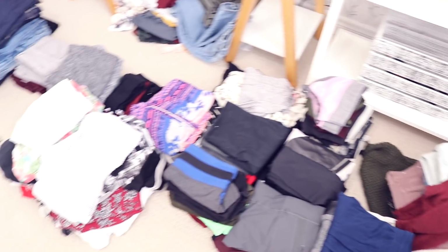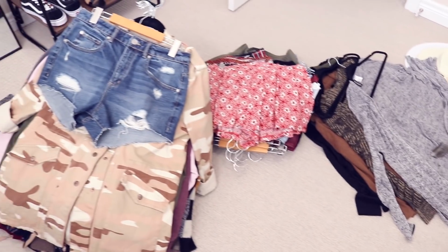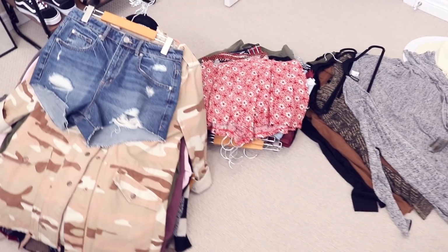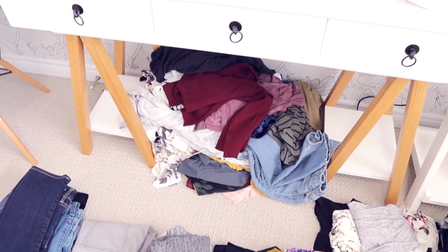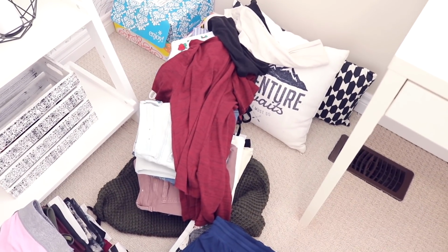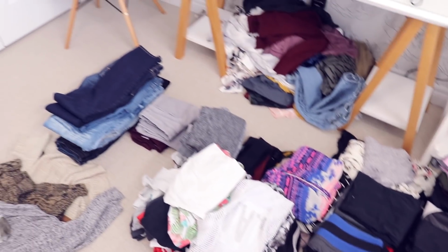Okay, so before we get started, like I said, I just quickly wanted to give you guys an overview of everything going on right now. Basically, this right here is everything that I still need to go through. It's just a lot of things on hangers, but then we have all this stuff over here. This right here is the pile of stuff that I'm getting rid of or donating or giving to, you know, a family member. I'm gonna see if any of my sisters or my mama want those. This little pile over here is actually stuff that I need to try on to see if it actually fits me still. And then all of these kind of organized piles are things that I just need to put back into my closet. So we're going to get started on this stuff.